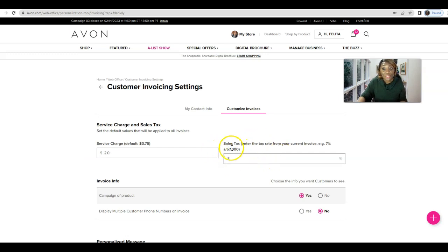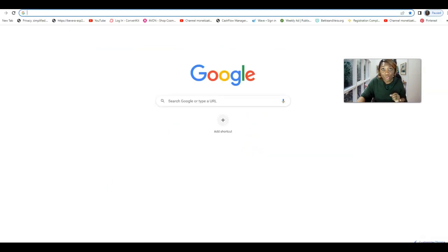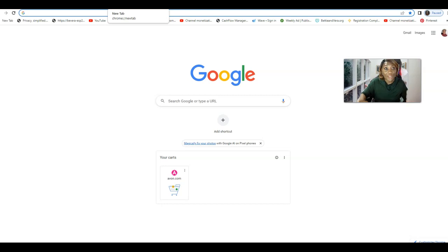Now, the sales tax is based upon the county where you actually live. The only way you can determine what that is, you need to look on your invoice to see how much sales tax Avon billed you. Once you know how much sales tax Avon billed you, that's when you can indicate what that number is.